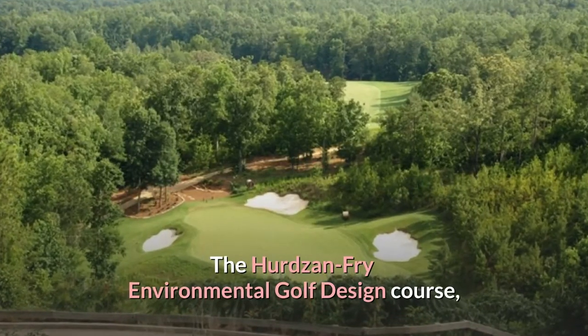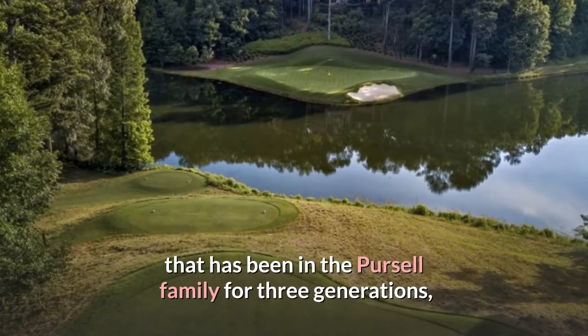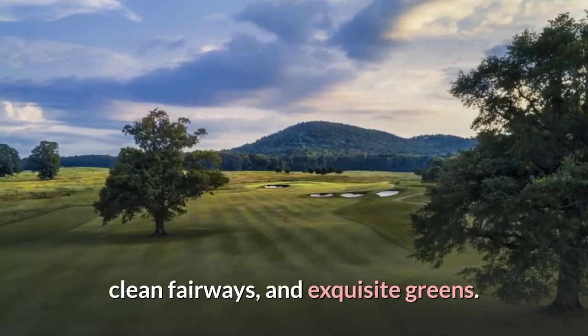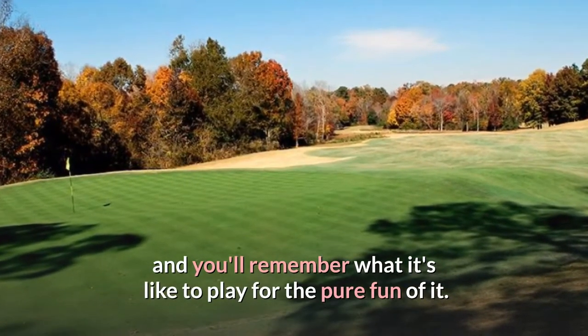The Herds and Fry Environmental Golf Design Course, which was gently fashioned out of picturesque farmland that has been in the Purcell family for three generations, boasts a combination of dramatic elevation changes, clean fairways, and exquisite greens. You'll be treated like family here, and you'll remember what it's like to play for the pure fun of it.